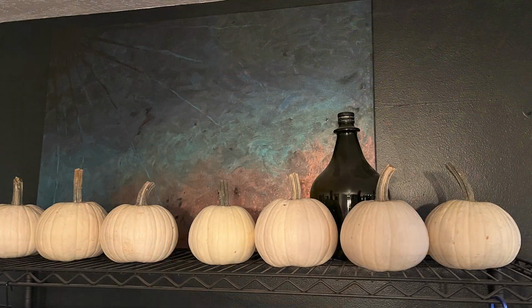I've still got pumpkins sitting on my shelf here in the house that I can't bring myself to throw away because they look so nice still. I might just paint them up for Christmas at this point. I'm kind of fitting into the same vein with ornamental vegetables.